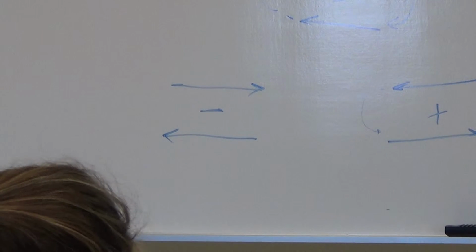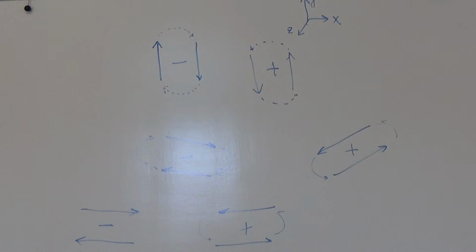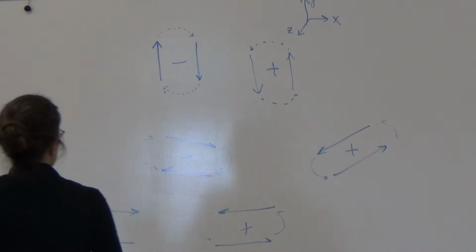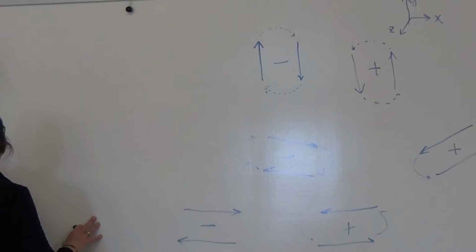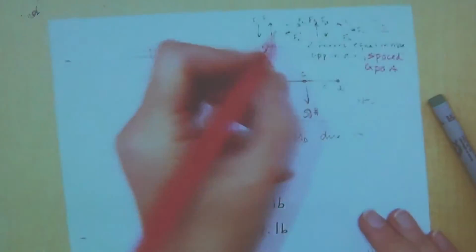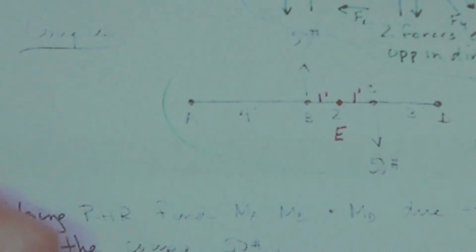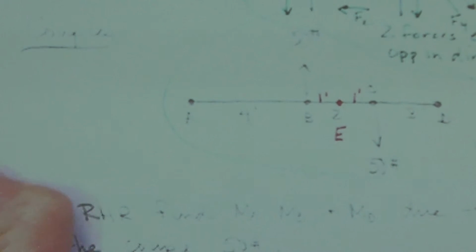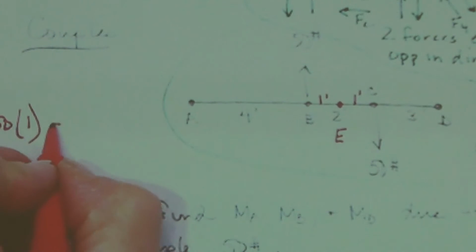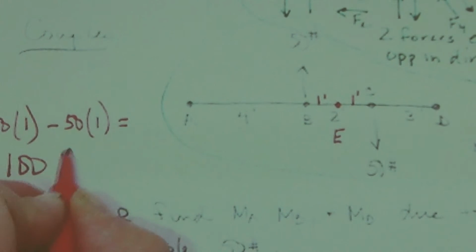Sam? If you were rotating about a point in between the couple, would you get a different magnitude? If I was trying to find the moment about this point? What do you think? So let's do it. Let's pick this point as point E. The moment about point E is equal to 50 times 1 negative minus 50 times 1. It comes out to be a minus 100 foot-pound.